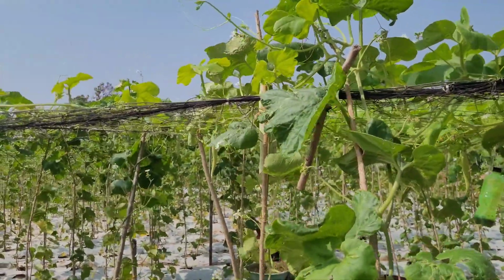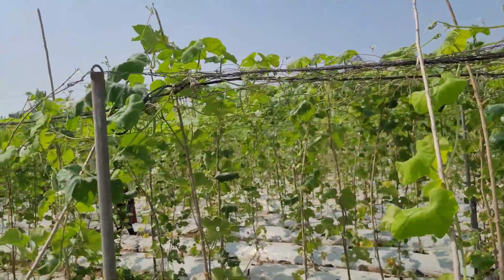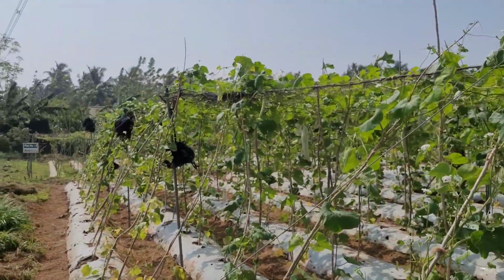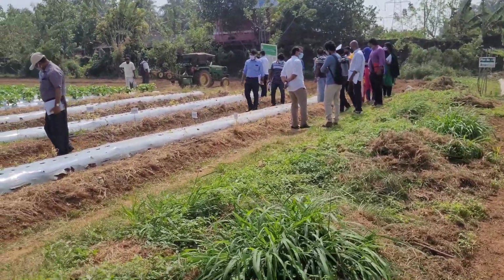So I was impressed by this snake gourd plantation. There are workers who are tending to the plants, removing weeds, unwanted leaves.